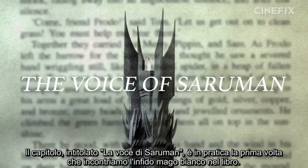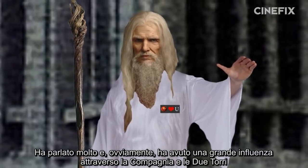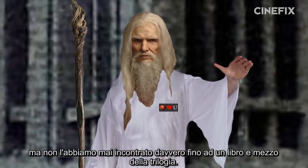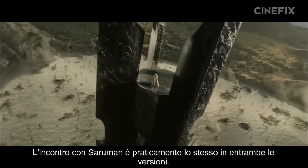The chapter titled The Voice of Saruman is actually the first time we meet the treacherous White Wizard in the book. He's talked about a great deal and obviously very influential throughout Fellowship and Two Towers, but we don't actually meet him until a book and a half into the trilogy. The meeting with Saruman is basically the same in both mediums.